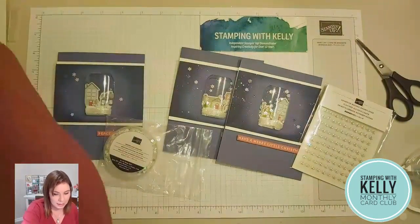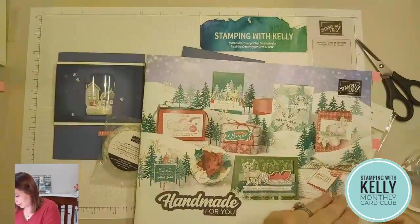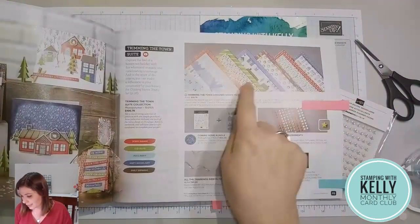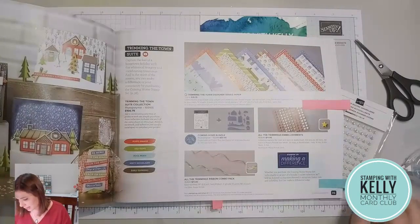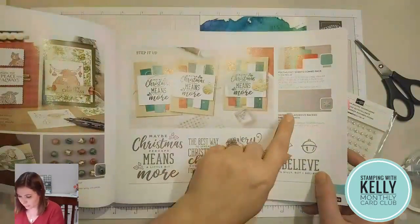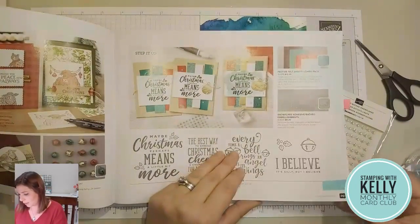Okay, from our holiday catalog, we are using a couple of products. I love this Trimming the Town suite. This Trimming the Town Designer Series Paper gave us all of our images and our verse sayings. And then we used our snowflake adhesive backed embellishments. Those are from page 29.